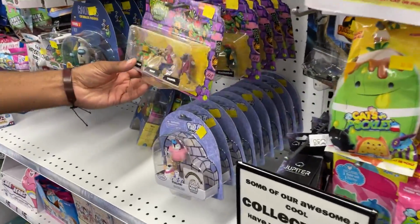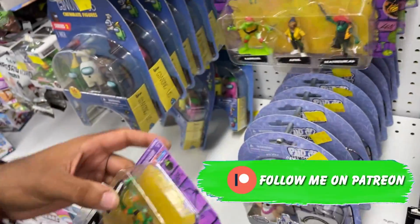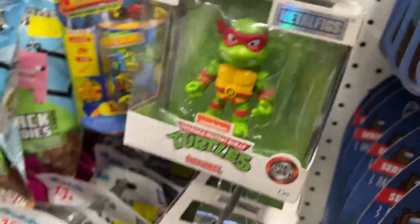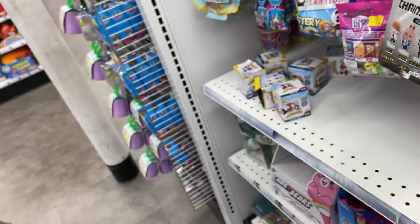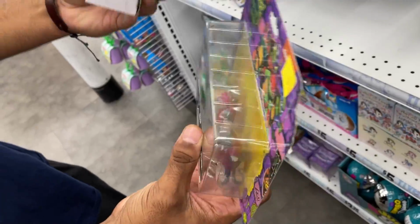Ooh, sweet. They have Mutant Mayhem figures for Michelangelo. $5, and Mikey's in this one for $5. That is not bad. And they also have these metal series ones. They have the metal Mikey. They have Raph, Leonardo, I mean, and then Donatello. Donnie's right there, yeah. But of course, we're keeping it. Whenever we can get just Mikey, that's the dream. I mean, I wish I could just get it. But for $5, I'm not gonna leave it.